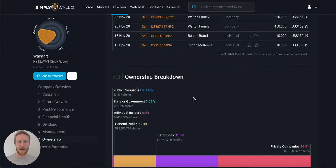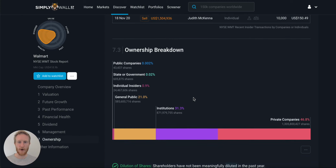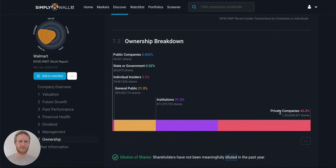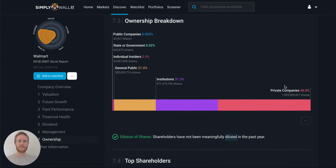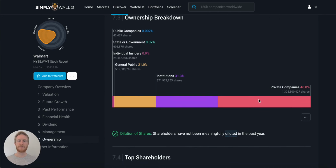And now what I can see here is the ownership breakdown. So I can see private companies are actually the biggest shareholders, which is interesting. That's probably related to the Walton family we're about to see. Institutions own around a third. The general public via the stock market owns around 21%, and then individual insiders and these entities own much, much less. So private companies seem to be the dominant shareholder, followed by institutions and then general public.